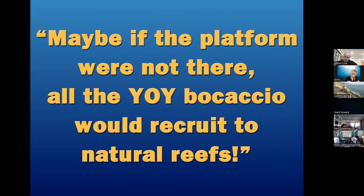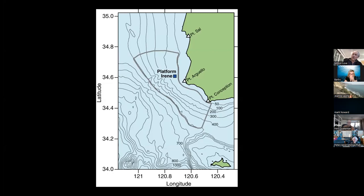So the question is, would the current take the larvae to natural nursery grounds? How does one address that? Okay, so here's the thing. The university has something called a CODAR system. CODAR is a kind of radar that you point at the sea surface and it shows you the surface currents. You can actually plot them second by second or instant by instant, watch them continually.